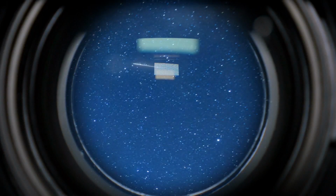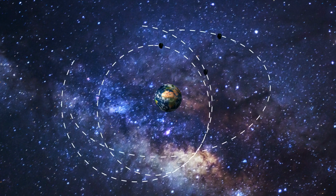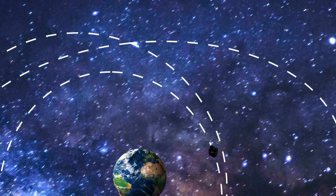So, there are still some asteroids wandering around that we need to keep an eye on to see how they might evolve over time. Scientists have a model of tracking them where they focus on the parts of an asteroid's path that come close to our planet to see if the space rock poses a risk to us.